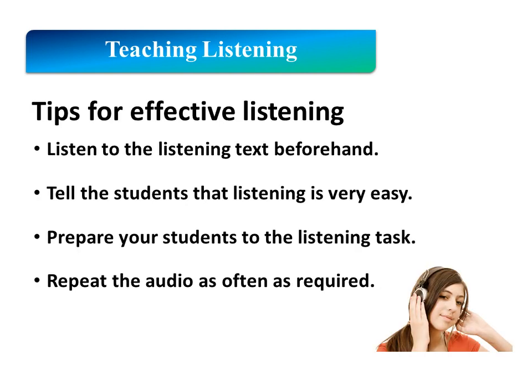How can you overcome these challenges and make listening easier for students? As a teacher, you should first listen to the listening text beforehand to make sure that the level of the material is suitable for the learners. The recordings are clear and background noise is kept to a minimum. Then you should tell the students that listening is very easy and they will understand if they focus.